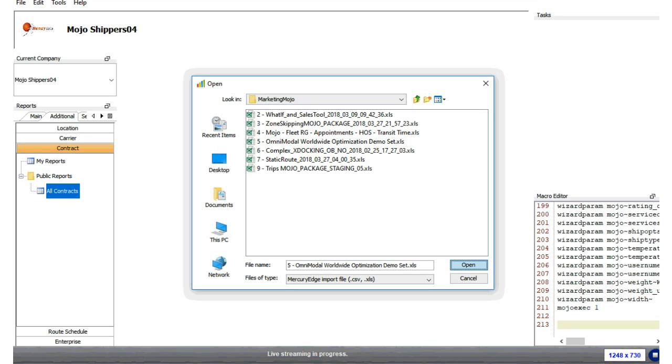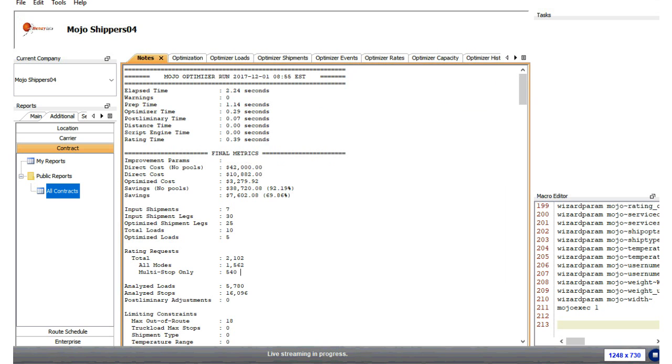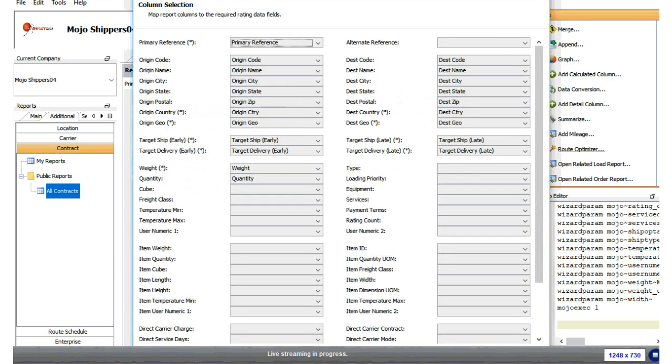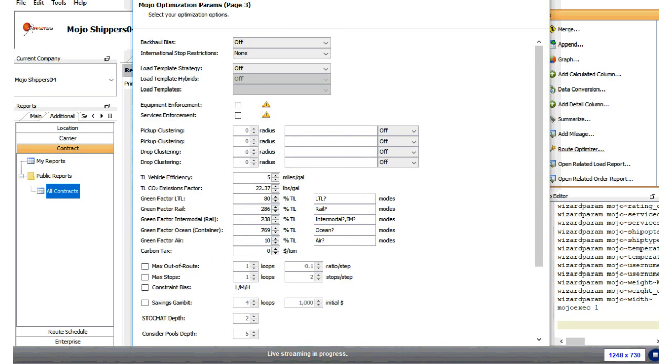So one differentiator with Mojo is that it truly is omnimodal. It really doesn't care if you're dealing with truckload, LTL, parcel. It treats them and has the ability to support all of them.